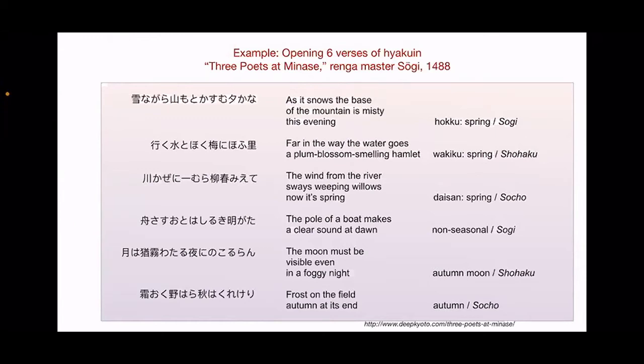In other words, what he's done is he's established the setting. It's a mountain landscape, and there's mist. And because spring is coming on, the snow is steaming even as it lands. So it sets the poem in early spring, and there would be a lot of other ceremonial functions with allusions. It would be honoring the host of the gathering. The next person in line, his companion Shohaku, composes the response poem, which is a support verse that adds more detail.